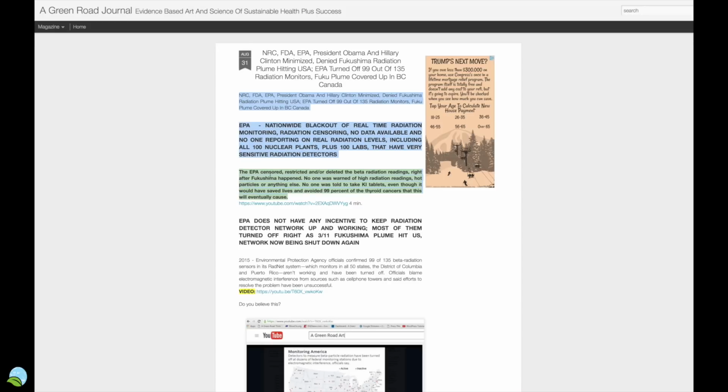The EPA censored, restricted, and/or deleted the beta radiation readings right after Fukushima happened. No one was warned of high radiation readings, hot particles, or anything else. No one was told to take the potassium tablets, even though it would have saved lives and avoided 99% of the thyroid cancers that this will eventually cause.